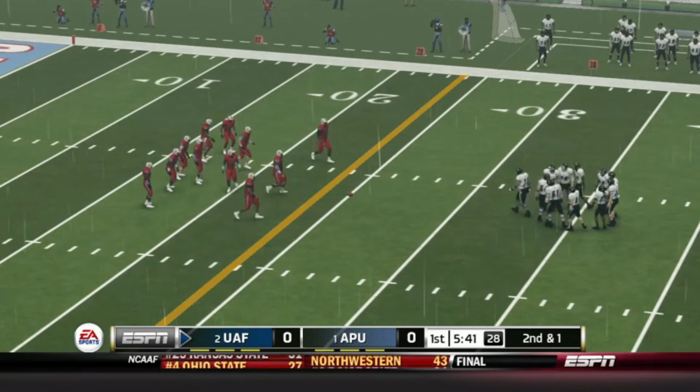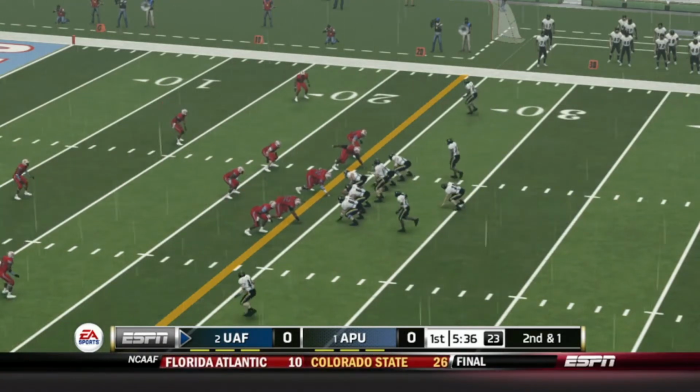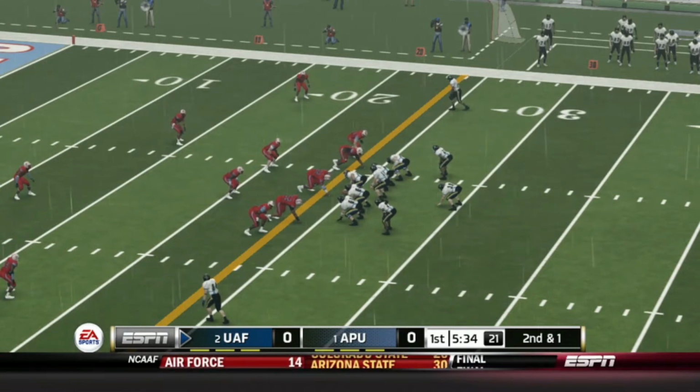From the 25-yard line, second down. Let's go, let's bring it, let's bring it. Hey, check my three. Black five, back.